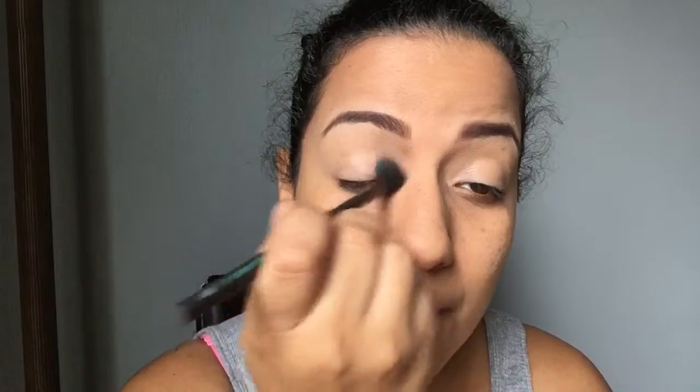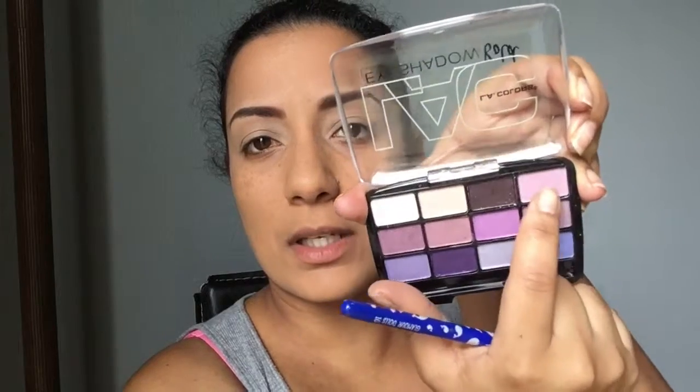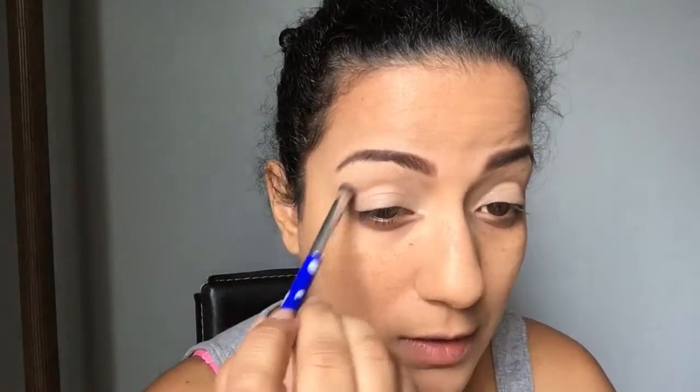I'm gonna set with this white color in the LA Colors palette. Let me see what color this is. Oh, Chic, in the palette named Chic. Gonna go ahead and apply it. You don't have sticky eyelids. Oh, let's start with this pinky color. It's like a pinkish lavender color. And see if it gives me any.